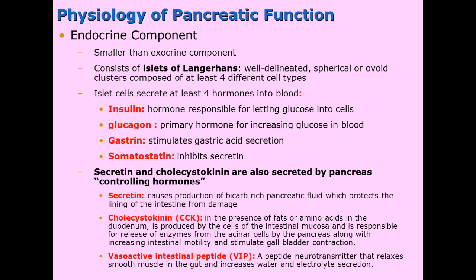Well, if you had all that acid dumping from your stomach into your intestines, it may cause some damage. So the secretin causes the production of that bicarb-rich fluid, which buffers out that acid, so it's not so acidic. You're adding an acid and a base, so it's neutralizing that pH, so it can better be absorbed, and your intestines could handle it better. Somatostatin inhibits that because you don't want too much of it.